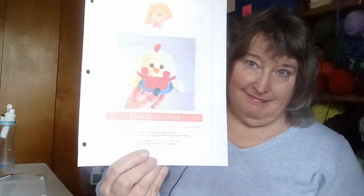Claude the Chick. There's Claude. So from my poor sense of size, I was looking at it like, oh, it's just going to be this little one. You've heard this from me before, haven't you? Let's just look and see. Well, they said a 3.5 hook, 10-ply yarn, so I'm not quite sure what weight 10-ply yarn is. But he did turn out a little bigger than I thought. The pattern was well written. It had a lot of pictures to show you where things go.